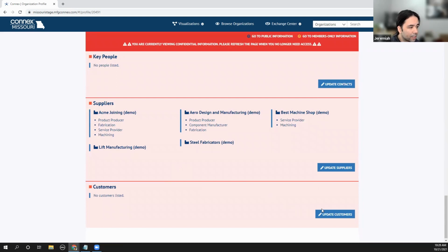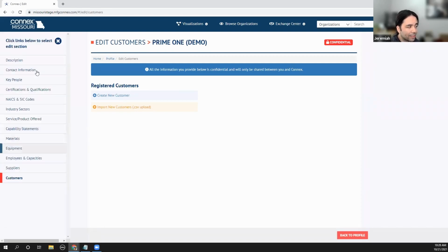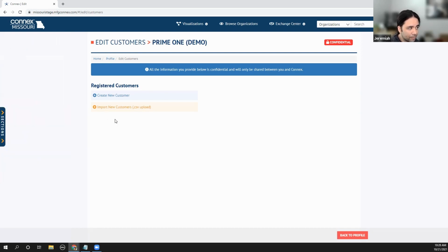So I'm just going to go over here to update customers. I clicked directly on the section that I wanted to update, but no matter where you click on the profile, there is a sections tab on the left, and then you can quickly get to any part that you want to update. Typically, I tell people when they're going to update their profile, just click any update button that you see, because a lot of times it's faster just to click here on the left and get to the part that you want to go to.